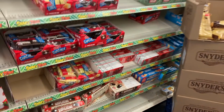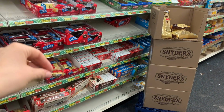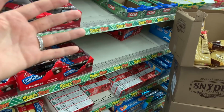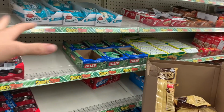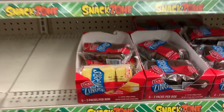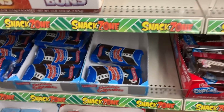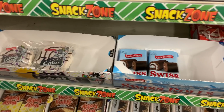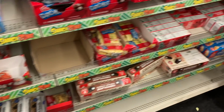so that we wouldn't buy anything in the machines, the snack machines, whatever you call those. Oh, pregnancy brain. Because it's way cheaper here. Anyways, we've got lemon Zingers, chocolate Zingers, all kinds of stuff. Chocolate cupcakes, Swiss rolls, zebra cakes, Christmas tree cakes. Those are Derek's favorites.